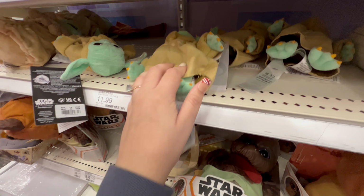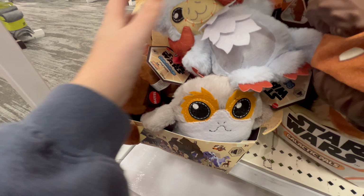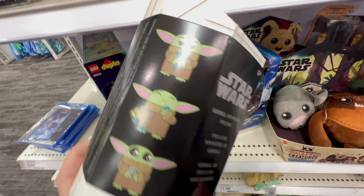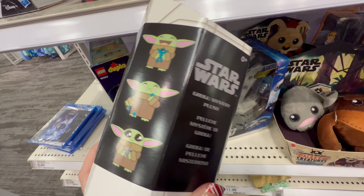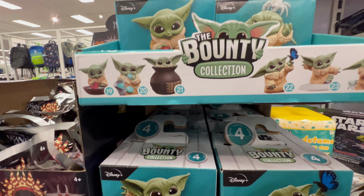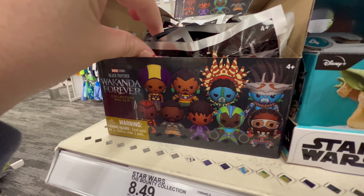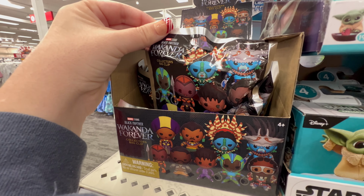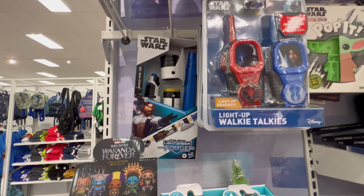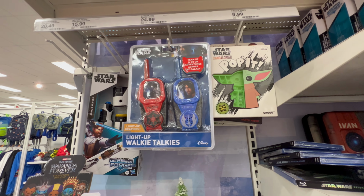They had this Grogu plushie. They had more Star Wars plushies as well. You got the Jabba's little rat thingy, ugly. They had this mystery thing. It's like a Grogu plush, and these are the ones you can get. They're really cute. And they had these mystery Grogu things, and these are the ones you can get for those. And then they also had a random Black Panther bag clip thing in this section from Wakanda Forever. Those are all the characters you can get from those mystery things. You have Obi-Wan's lightsaber, walkie-talkies that have Darth Vader and Obi-Wan, and a Grogu poppet thing.